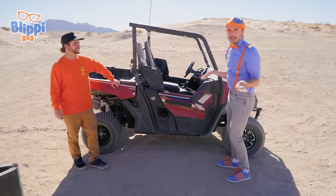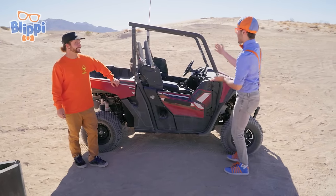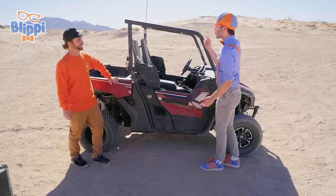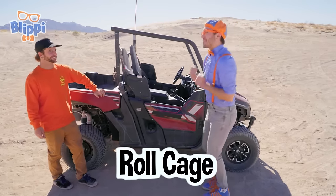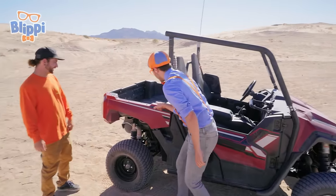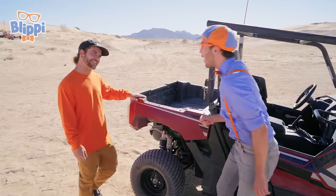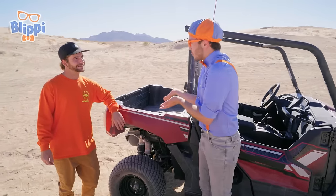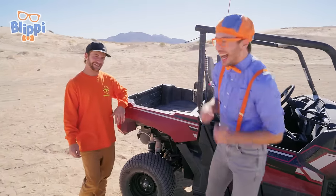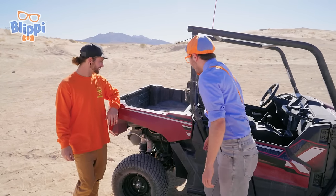And it looks a little bit different. It also has one of these. What's this called? Roll cage, just like the dune buggy. Oh, cool. A roll cage, so it's nice and safe. But Matt, what's this back here? Is this a trunk? This is a bed like a truck. Whoa, that's really handy. So I guess if you're on a farm and you need to put tools in it, yeah, you have a trunk. So yeah. That's pretty cool.